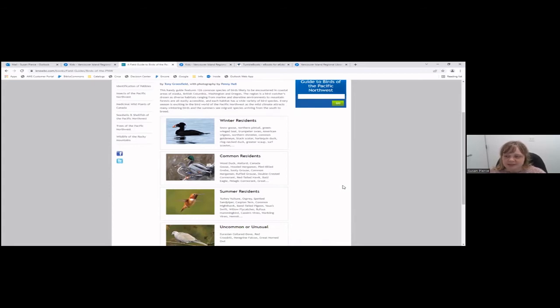So when you're outside this spring and during the summer, you can do some bird watching. And when you come home, you can look on this website to help you identify the birds that you have seen or the birds that you see at the beach or in your backyard. First, we'll start with winter residents.